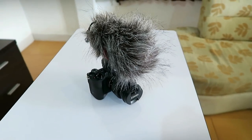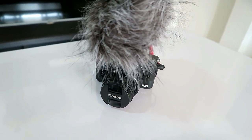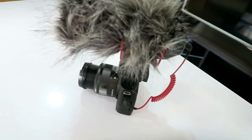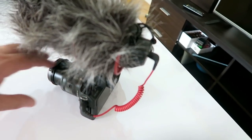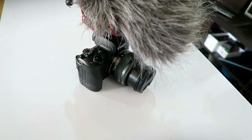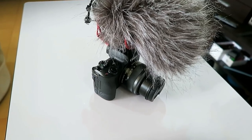I've just purchased this little baby. This is the Canon M50 mirrorless. We're gonna go out, we're gonna take it down to Soi Buakhao, maybe Beach Road, and we're gonna have a little look around and test it out. I'm quite excited about it.